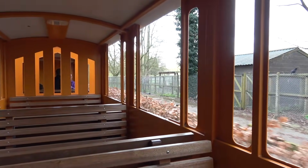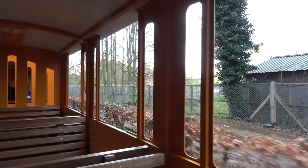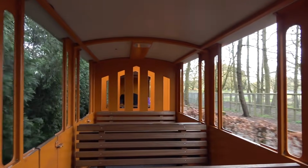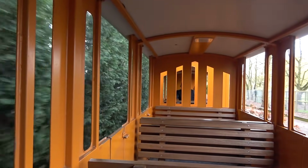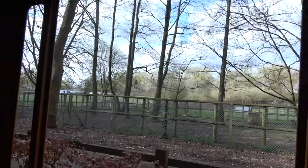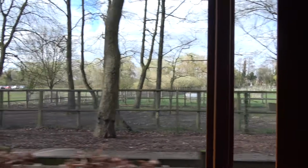Off we go then on our journey up to Thomasland. See the kangaroo in the second field, lying in the sunshine. Got a bit of commentary today.